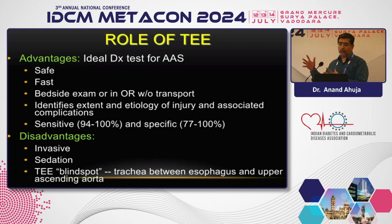So transesophageal echocardiography can also be done at the bedside, which is very prompt, and it does not require a lot of expertise. It is quite sensitive, 95 to 100%. The specificity is also fairly good. The disadvantage is that it might require a little bit of sedation, especially in a patient who is in a critical emergency. It is slightly, or minimally, invasive, and there can be certain blind spots also. So it's not a 100% thing.